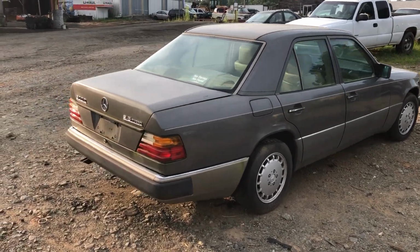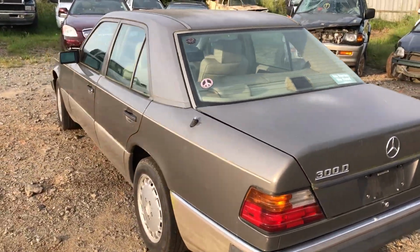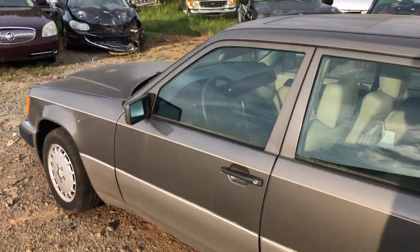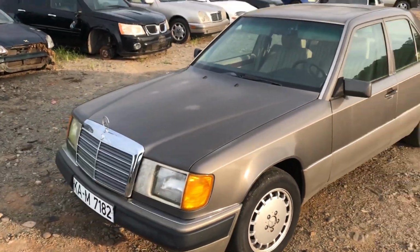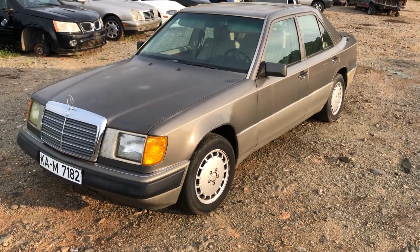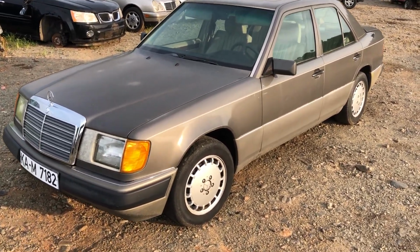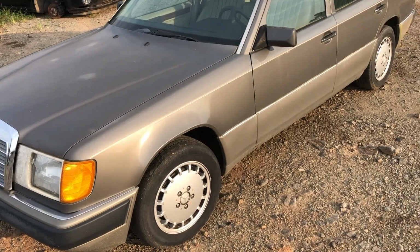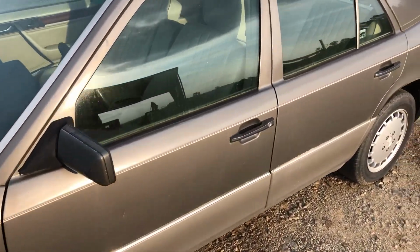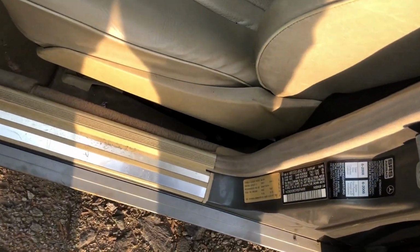They're both diesels. This one here is an older one. This is a 300D with a 2.5 turbo. This is an automatic car. Also extremely high mileage on this one, over 300,000 miles. This one was running and driving when he parked it. He ended up getting another car, which is that one over there. And mice ate some wires and it would not fire back up. So that's why this one is here. When you have too many vehicles, something's got to go.